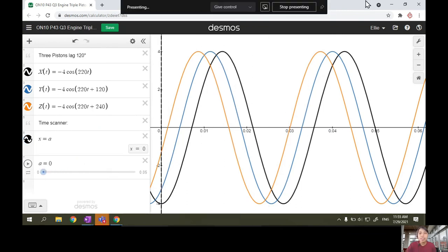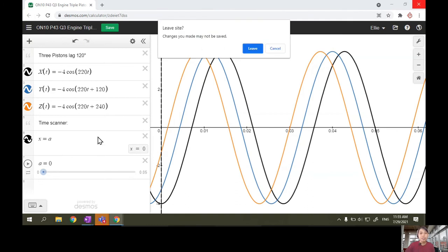And from here, you can find the velocity if you know the position. I'll post this somewhere. You can play with this if you want to. I made this the other day. Okay, let's go back.